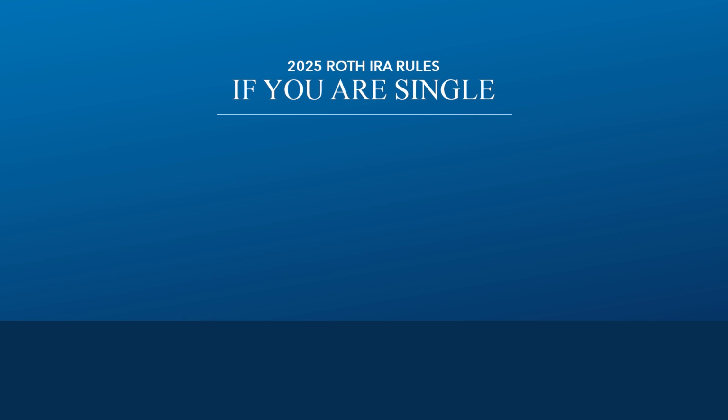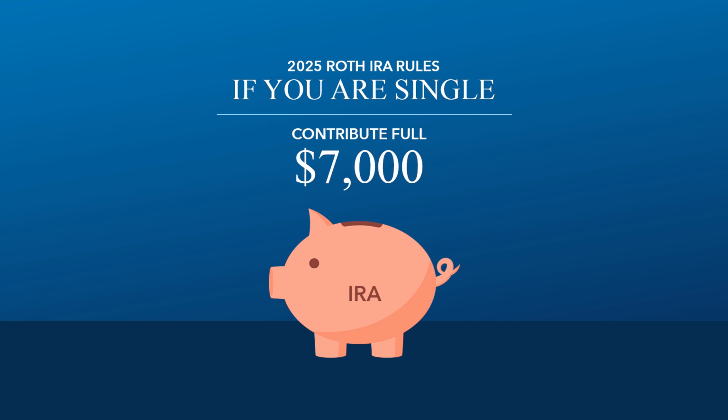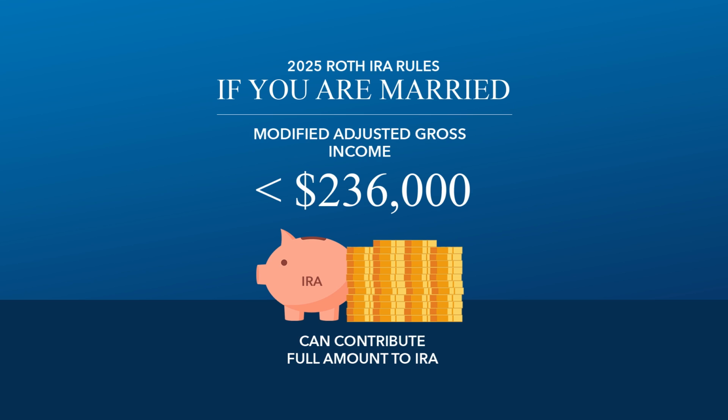And there are some restrictions around the Roth IRA. Not everybody has the ability to contribute to a Roth IRA. As an example, if you're single and your income is below $150,000, then you can contribute the full amount to the Roth. But if it's above $150,000, you're phased out where you can't contribute as much, or maybe you can even contribute zero to the Roth IRA. If you're married, that income level is $236,000. So you have to be aware of what those contribution restrictions are.